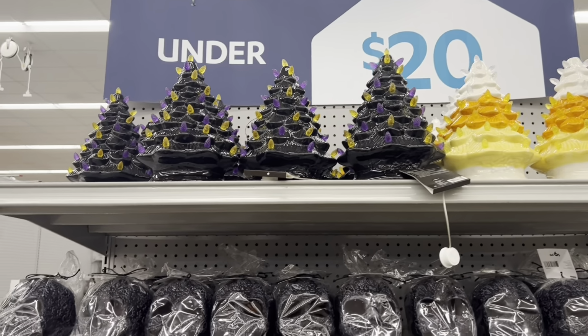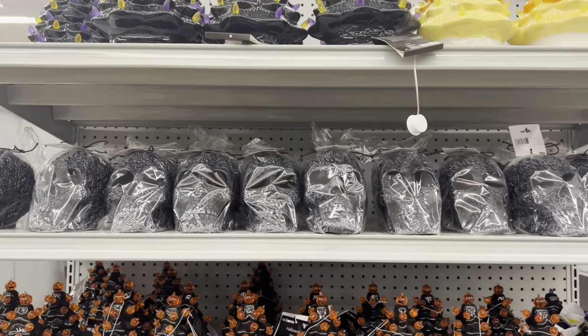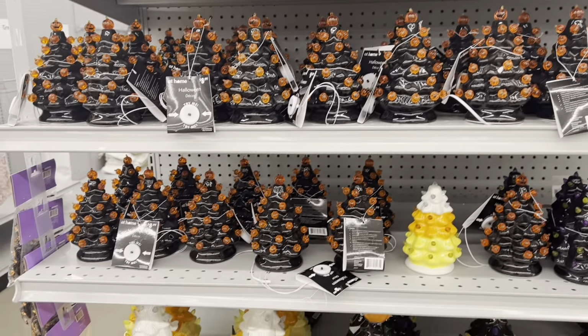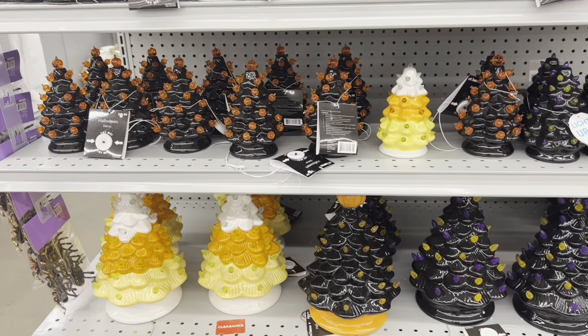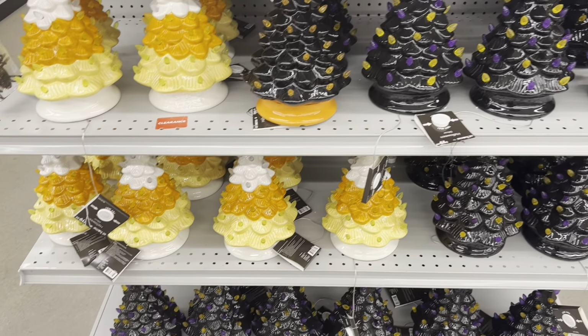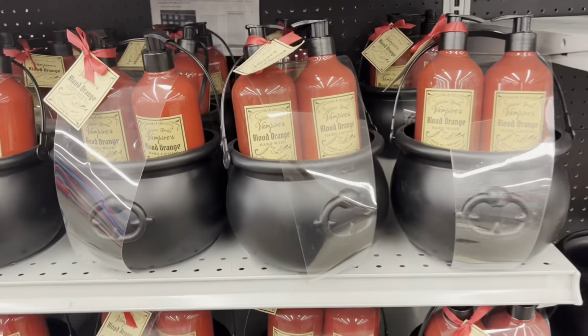I've never seen these light up trees in the Halloween color. I've only ever seen them in the Christmas color, so I was shocked to see that they have them in the Halloween color. However, this would go so nicely in the kitchen. I love it. And the small ones are just $8.99.